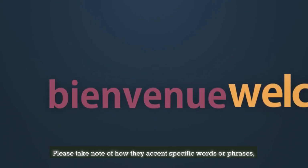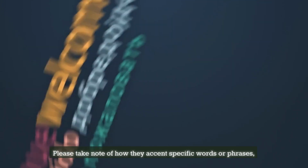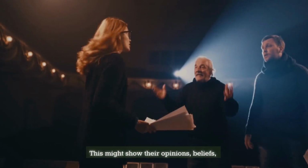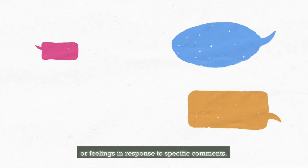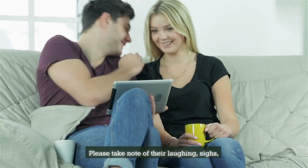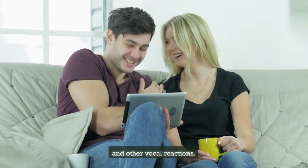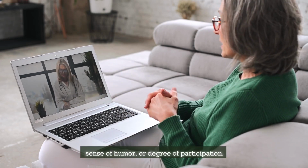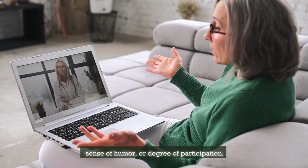Please take note of how they accent specific words or phrases, as well as the intonation patterns they use. This might show their opinions, beliefs, or feelings in response to specific comments. Please take note of their laughing, sighs, and other vocal reactions. These may provide information about their mood, sense of humor, or degree of participation.